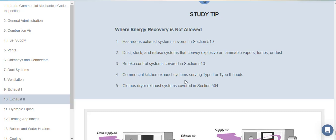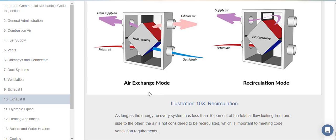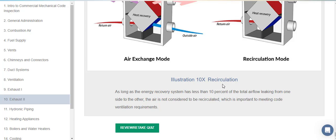Commercial kitchen exhaust system serving Type 1 or Type 2 hoods, and clothes dryer exhaust system covered in Section 504. Air exchange mode, recirculating mode, illustration 10X, recirculation. As long as the energy recovery system has less than 10% of the total airflow leaking from one side to the other, the air is not considered to be recirculated, which is important to meeting code ventilation requirements.